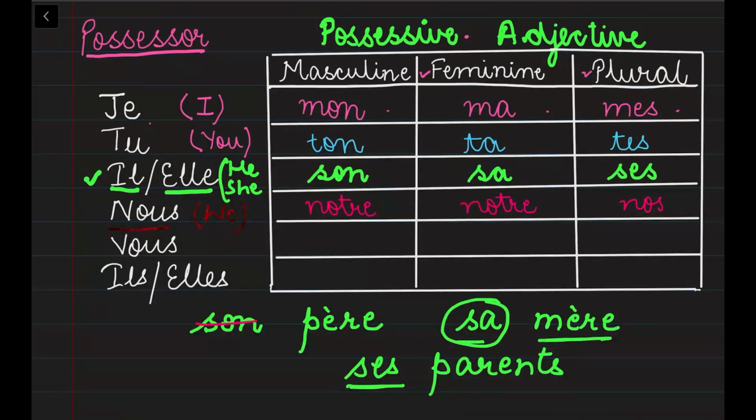So in case of his or her father, if you want to say our father, then you will be using notre père. And in case of his, her mother, if you want to say our mother, then you will be using notre mère. And for our parents, because parents is plural, you will be using nos parents. I hope you are getting the topic.